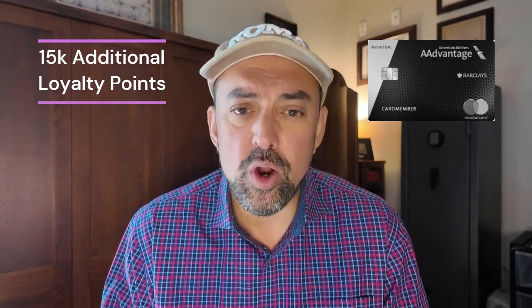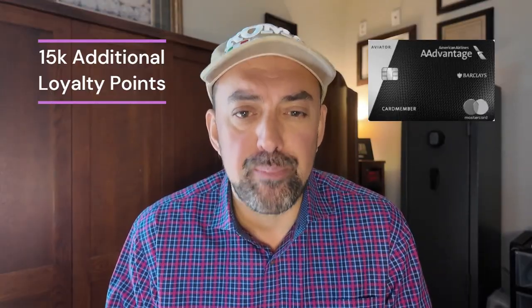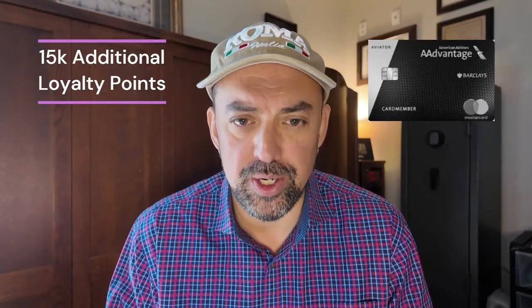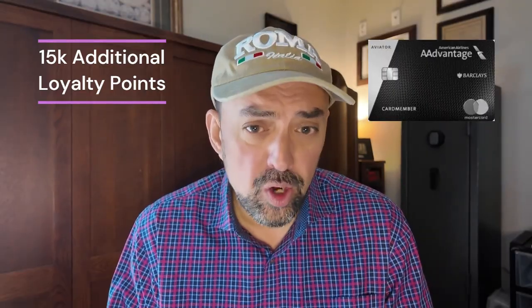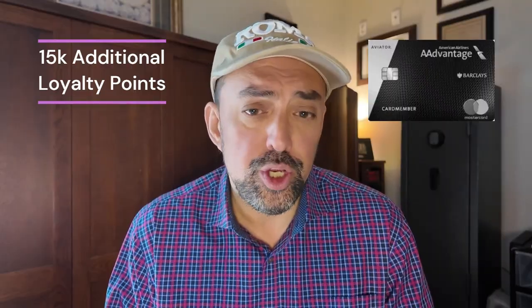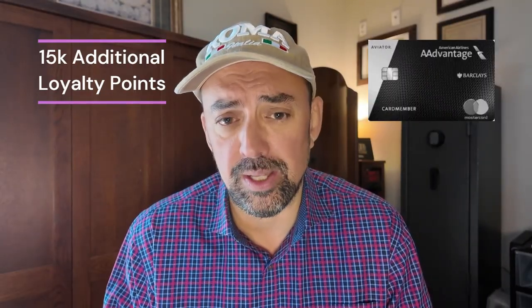But this card is one of the only cards that gives some kind of extra boost to your status based upon your spending. Now, the executive card from Citibank, the other card that I have, it gives two 10,000 point boosts at 50,000 loyalty points and 90,000 loyalty points.